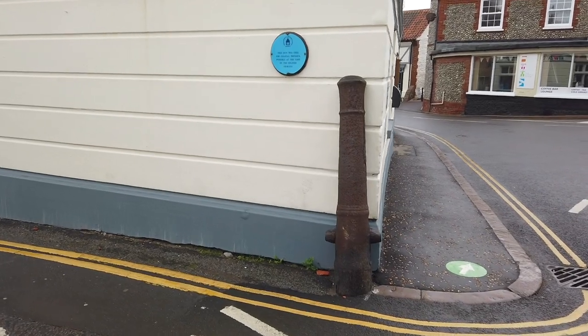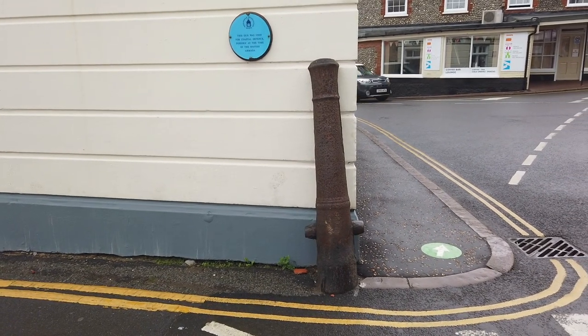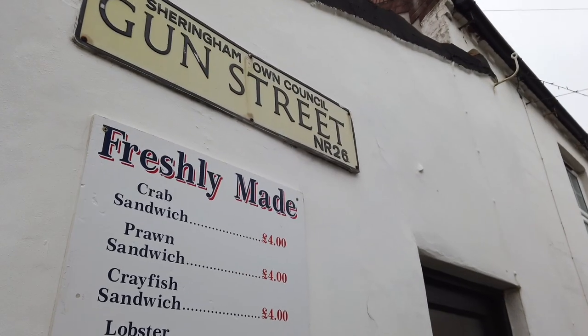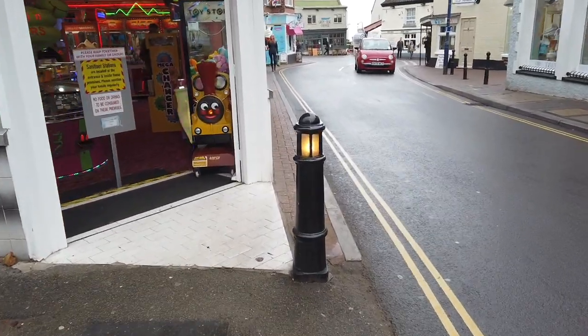This gun was used for coastal defence, possibly at the same time as the Spanish Armada. And what's the name of this road I'm on? Gun Street. Very apt. This reminds me of a certain blue box.